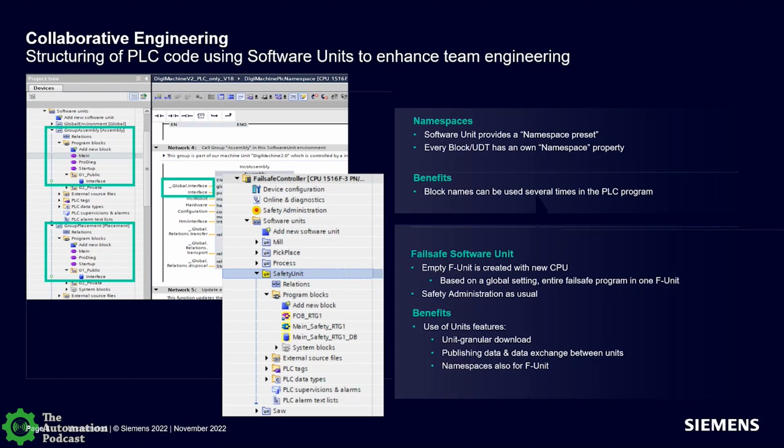Another thing that came into V18 with the software units and basically the entire PLC and the program blocks is a new property on UDTs and blocks, and it's basically namespaces. And I think that comes from higher level programming and the ability to give it another identity. If you look at my screen here, I can have main program in one block and main program in another block. But because of the use of putting the namespace in those blocks, I actually have a separation of the identity of that block so that it still maintains its uniqueness, even though I'm keeping them consistent from inside the block. When I go main, process diagnostics and startup, I don't have to put an underscore in there.